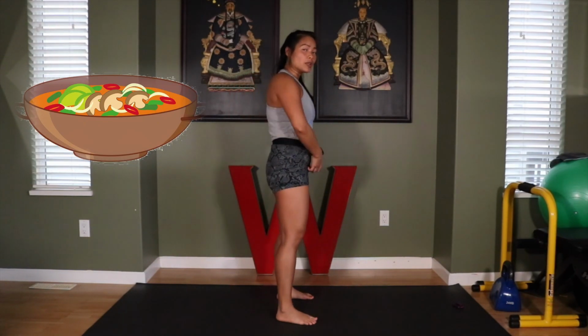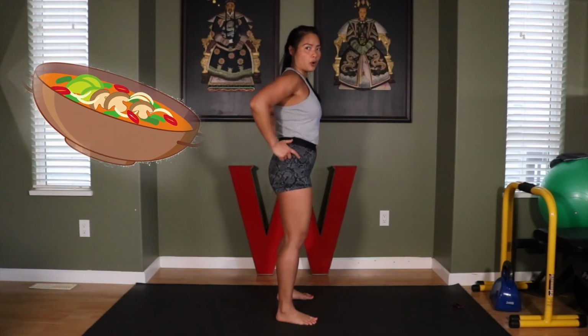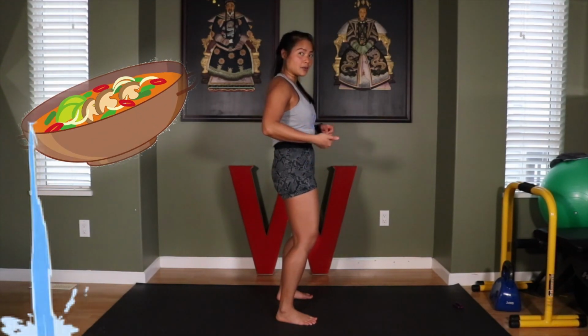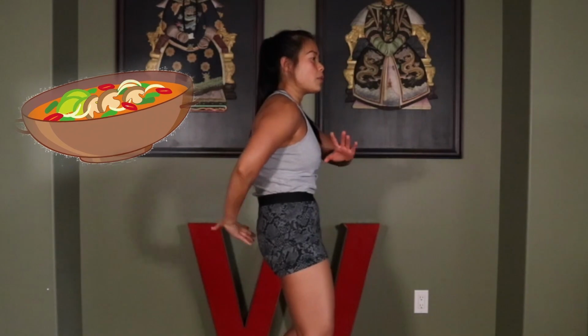So let's get into some basic anatomy. Imagine your pelvis is a bowl of soup. You guys know I love my pho, but you can choose whatever soup you want. If you are anteriorly pelvically tilted, your soup bowl is pouring forward. If you are posteriorly pelvic tilted, all your soup is pouring backwards. That's when you have your tailbone tucked right underneath you, and you're doing a no butt. The unattractive no butt look is actually the best way to benefit from most exercises. We are aiming for that slight posterior pelvic tilt.